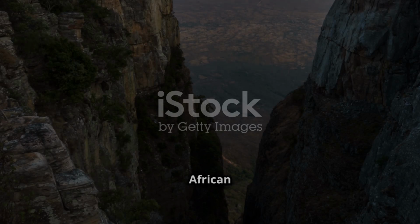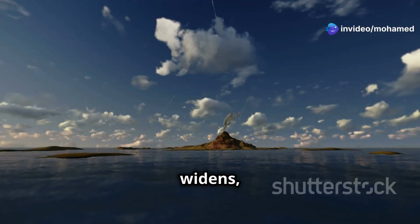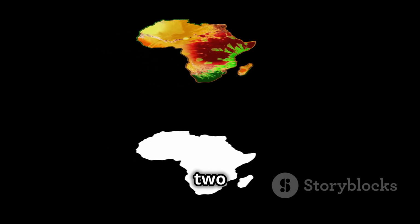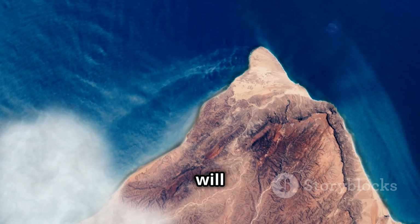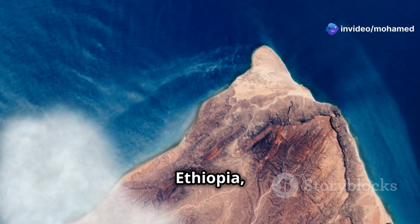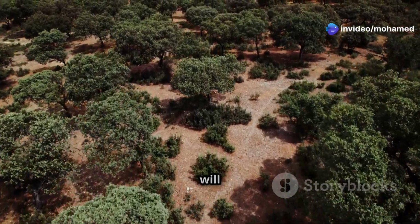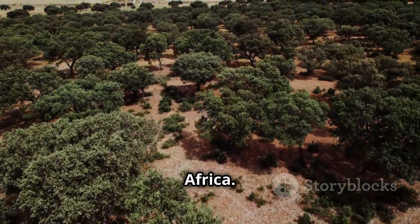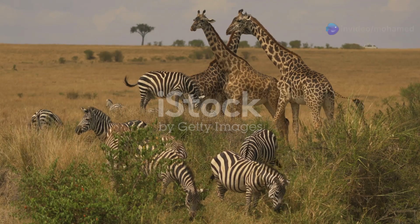In the future, the East African Rift Valley will likely follow a similar path. As the rift widens, it will eventually be flooded by seawater, creating a new ocean. This new ocean will divide Africa into two separate continents. The smaller continent, called the Somali Plate, will consist of present-day Somalia, Ethiopia, Kenya, and parts of Tanzania. The formation of this new ocean will dramatically impact the geography, climate, and ecosystems of Africa. It will also significantly affect the people living in the region.